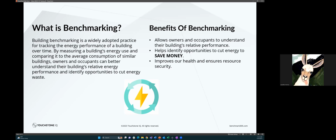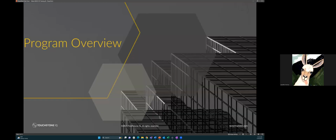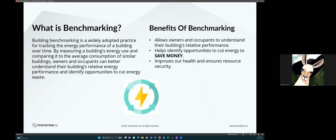So benchmarking is a widely adopted practice used for tracking the energy performance of a building over time. By measuring a building's energy use and comparing it to average consumption of similar buildings, owners and occupants can better understand their building's relative energy performance and identify opportunities to cut energy waste. Some of the benefits allow owners and occupants to understand their building's relative performance and help identify opportunities to cut energy and save money. This also improves our health and ensures resource security in the long term.